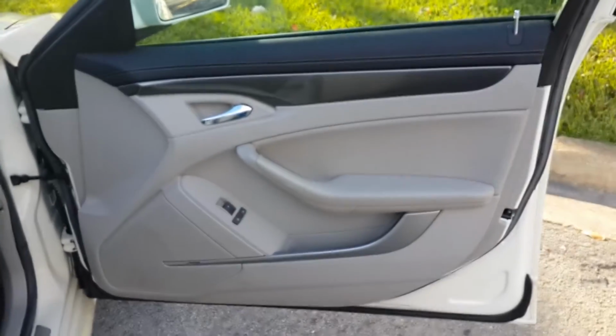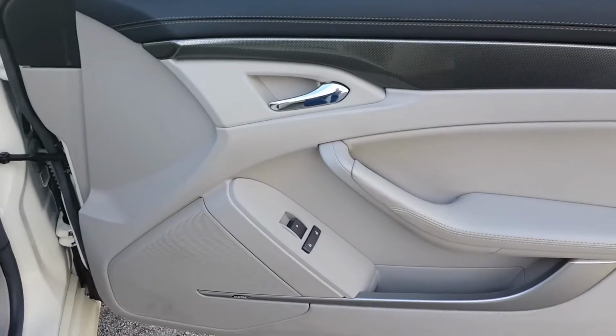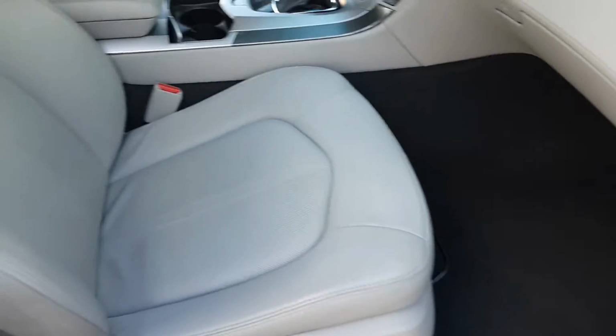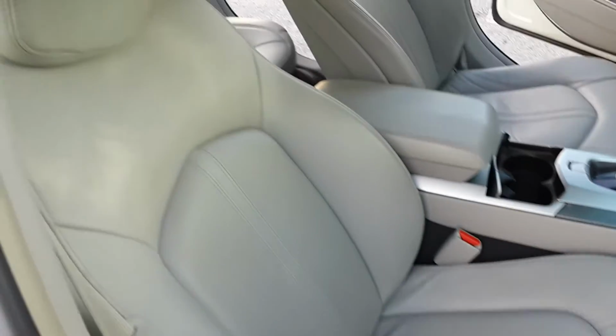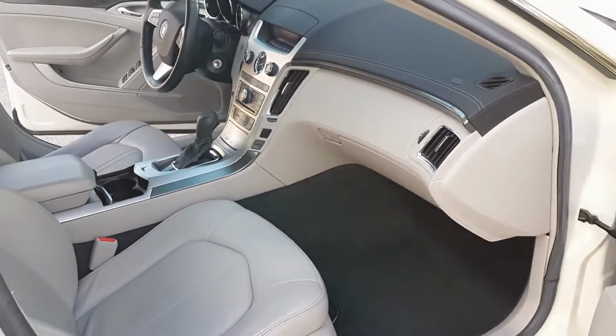Okay, we're taking a look at the passenger side front door panel. Door panel's in beautiful condition, really in nice shape. Rugs are clean, leather's in beautiful condition. Looks really nice all the way through, very nice condition.